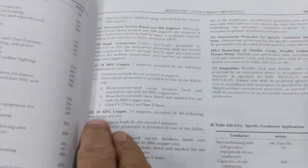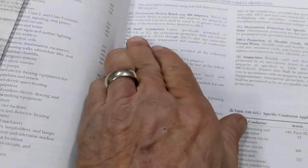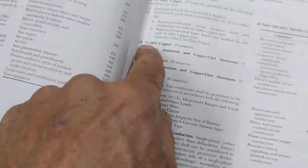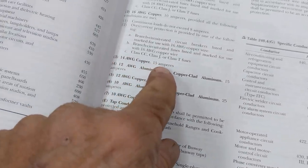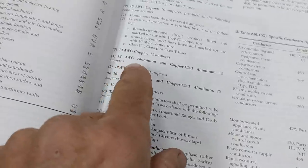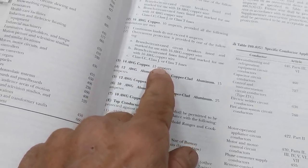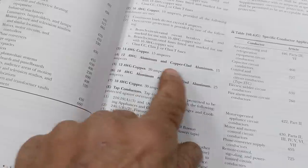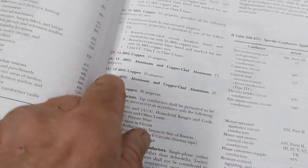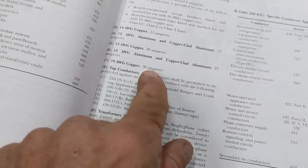Article 240, overcurrent protection: conductors shall not exceed that required down here. So, 14 gauge copper, 15 amps maximum overcurrent protection. That would be a fuse or breaker. What did they have in there? They had a 20 amp, they had a 30 amp. 12 gauge copper, 20 amps. And then 10 gauge copper, good for up to 30 amps.